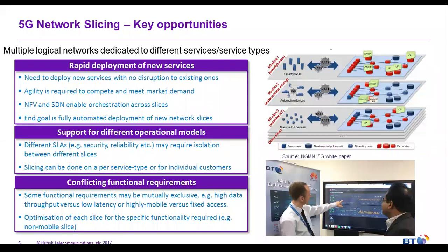We absolutely believe in existing capabilities like network function virtualization and software-defined networking being key technologies that will enable the orchestration across slices. And the end goal is to have a fully automated deployment of new network slices in order to meet market demands. The second main category of opportunities comes from the ability to support different operational models.